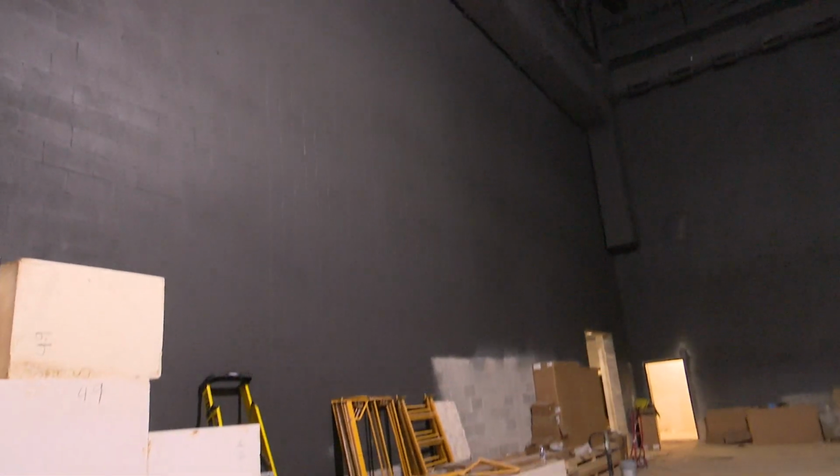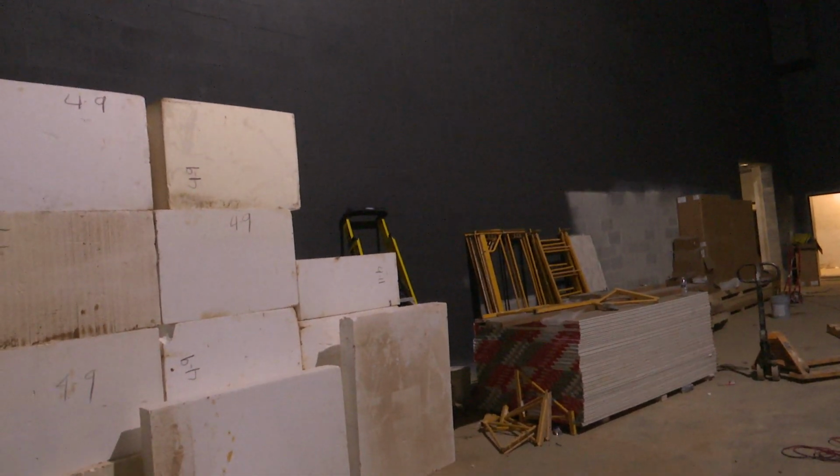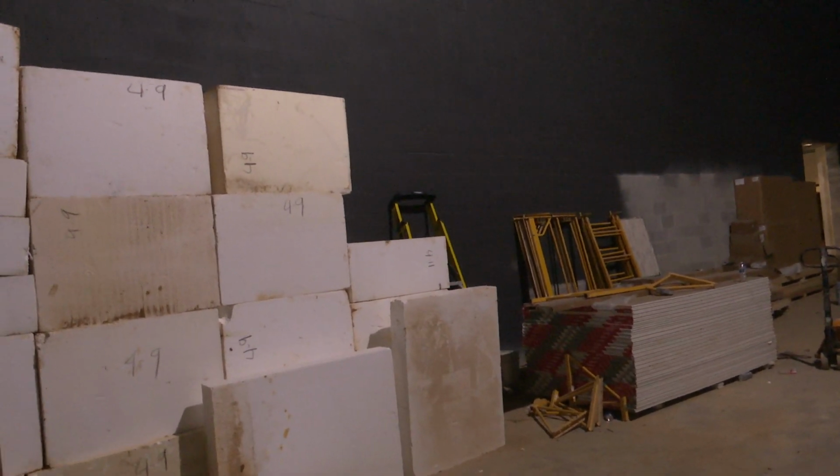That'll be a backdrop screen. It can be programmed with anything from any computer can run on that as a backdrop, and it can be hoisted in and out. This is all state-of-the-art so that our kids get exposure to the very best.